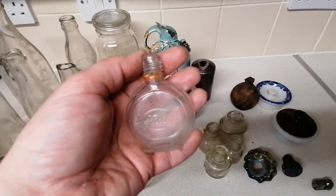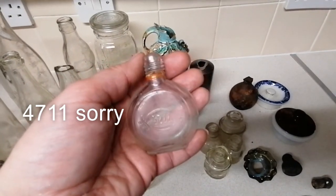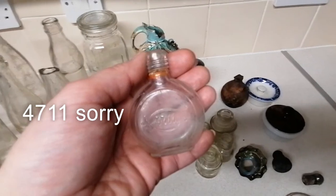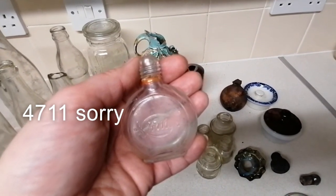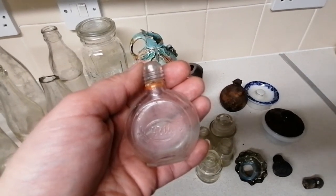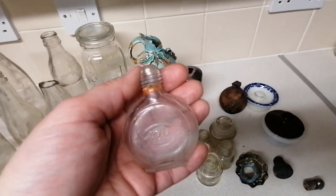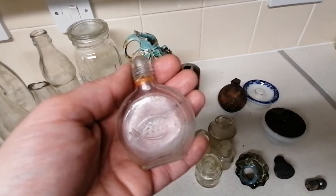Here we have a lovely little perfume bottle with 7411 embossed on it, and this is a perfume I used to use when I was little. Now, this is a traditional German cologne and it has been produced since 1799. This brand has used the same formula for more than 200 years.